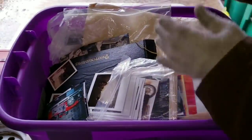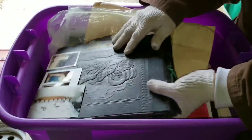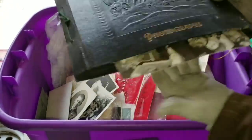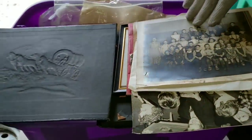Maybe the family were gangsters. I don't know. Holy cow. Something happened. Wow. That's pretty intense. Oh, look at this. Look at this here. Look at this. One of the old school albums. Okay. This is like old. This is cool stuff. Oh, wow.